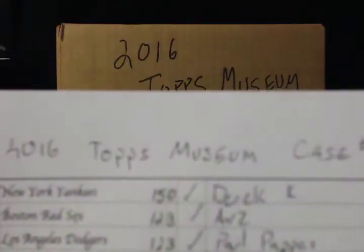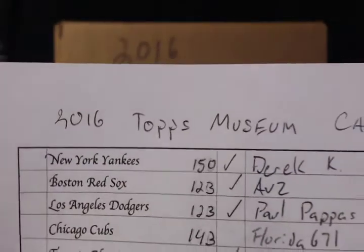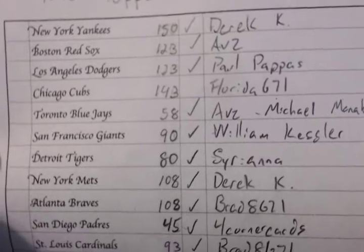Here is the list and who has what. Come on, camera. If you see your name next to the team, that's the team that you own for this break.